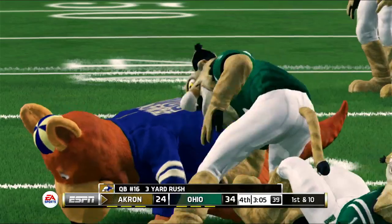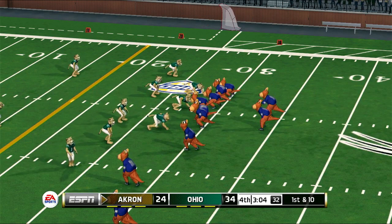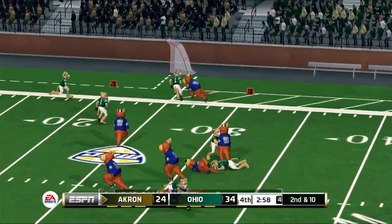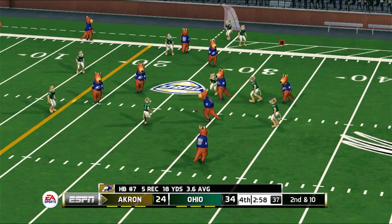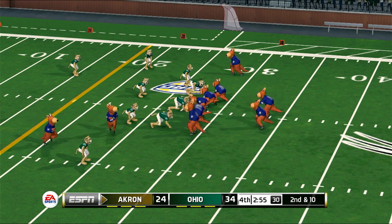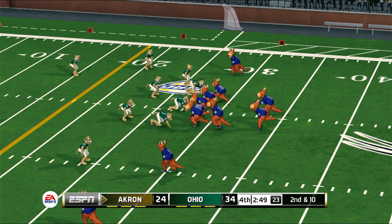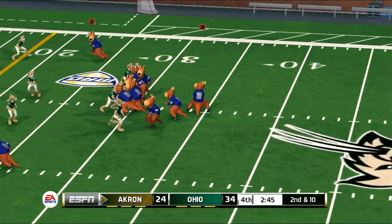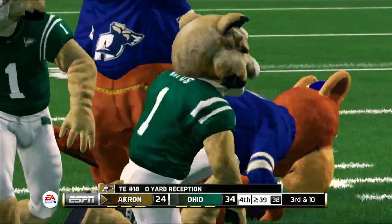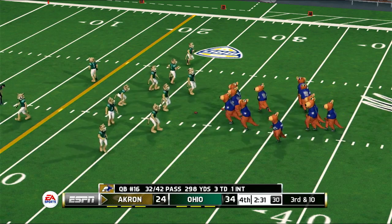He gets out to about the 28-yard line. That makes it first and 10. He goes out of bounds around the 28-yard line. That makes it second and 10. Less than 3 minutes in the game. Throws middle to the tight end, and he tackles him hard at the 28-yard line. And here's another third down. That brings us third and 10.